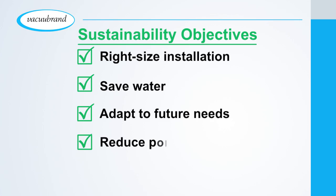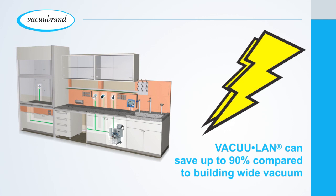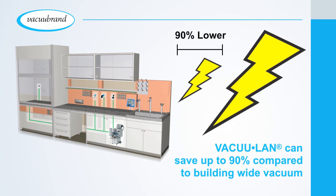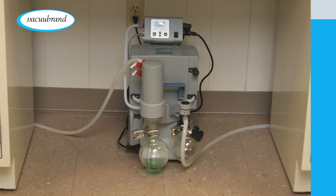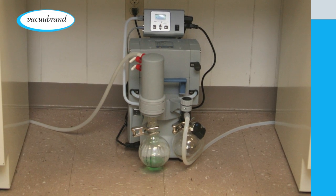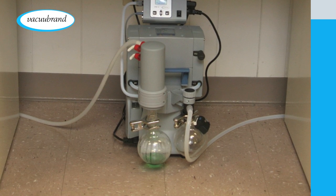VacuLan technology will even support your green building objectives. A VacuLan network operates on demand, so it can save as much as 90% of the energy needed to produce vacuum 24/7 for building-wide vacuum systems. And the local vacuum pumps can collect waste vapors from vacuum applications right in the lab for recycling or proper disposal, instead of venting them into the atmosphere.